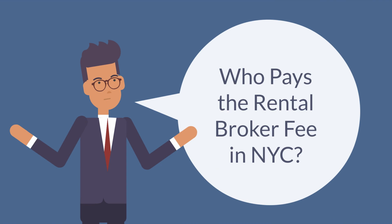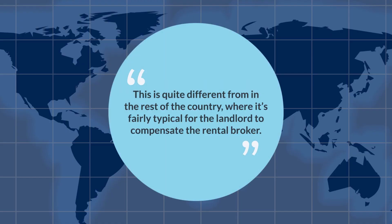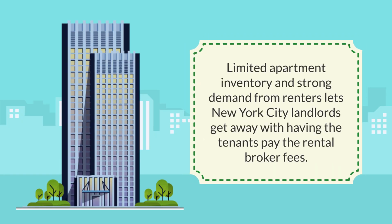Who pays the rental broker fee in New York City? It's customary for the renter to pay the rental broker fee in New York City. This is quite different from the rest of the country, where it's fairly typical for the landlord to compensate the rental broker. The reason why renters in New York City typically pay the broker fee is due to market dynamics. Simply put, limited apartment inventory and strong demand from renters lets New York City landlords get away with having the tenants pay the rental broker fees.